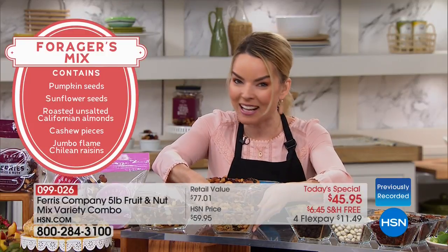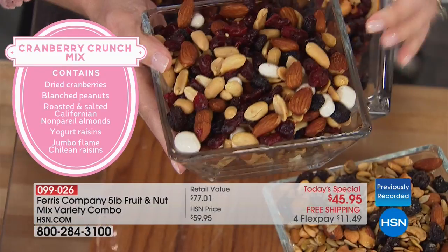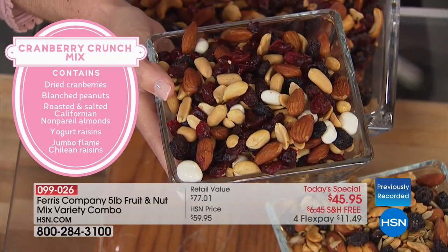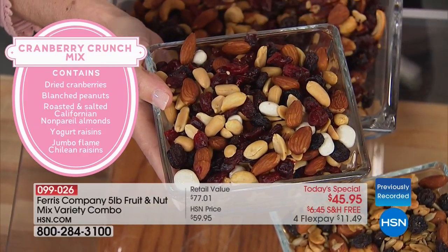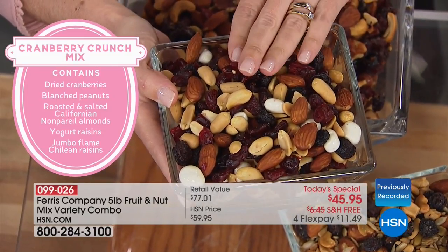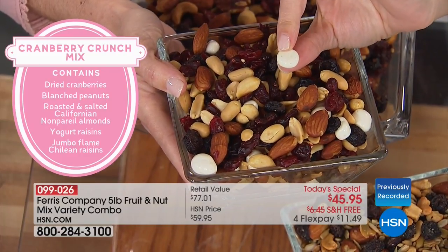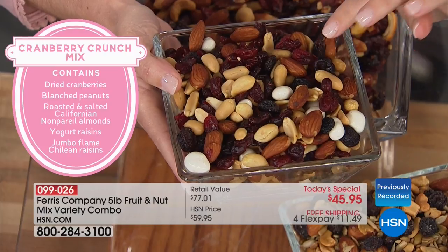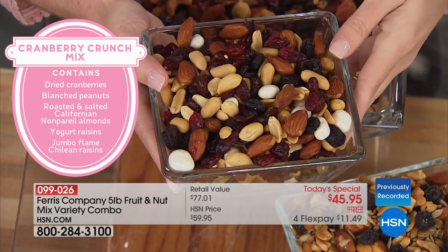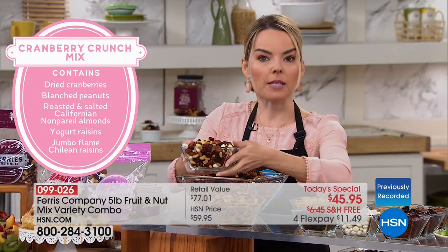Then we don't stop there. We keep going and giving you the cranberry crunch. You may know cranberry crunch because we do this sometimes at the end of the year, the winter time. Cranberry crunch is what's going to come to you on your first shipment. So when you order this now and you get this home, you're going to get a full pound of cranberry crunch. If you love those yogurt covered raisins that we do so beautifully, you're going to get raisins, almonds, cranberries, blanched peanuts. It's absolutely delicious.